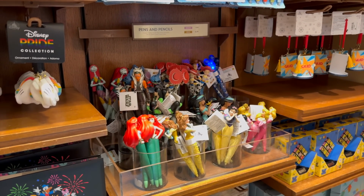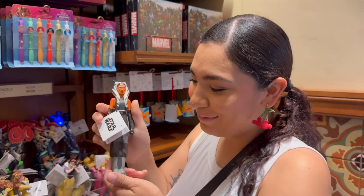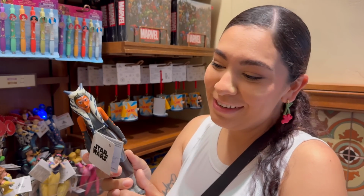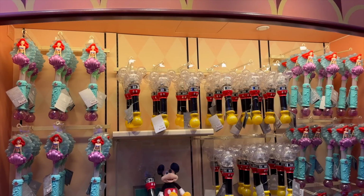So we're over here in the character pens, and which one did you like, baby? Ahsoka, of course. Of course. She's sturdy for $16.99. I mean, it's an action figure and a pen, so I kind of get the price point.